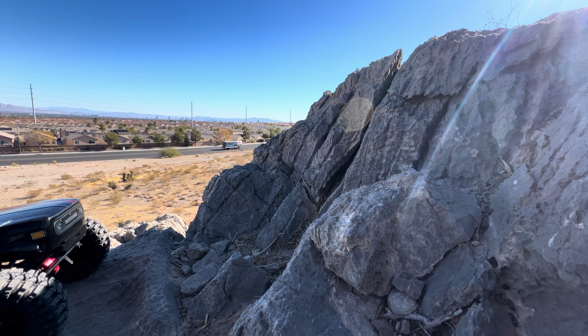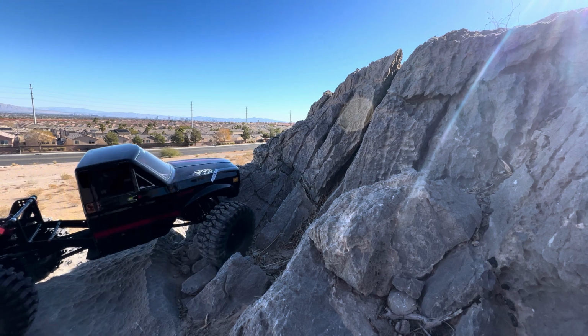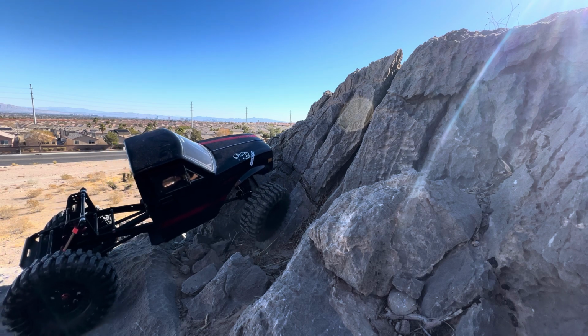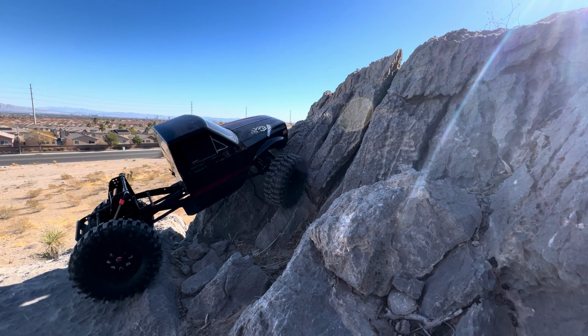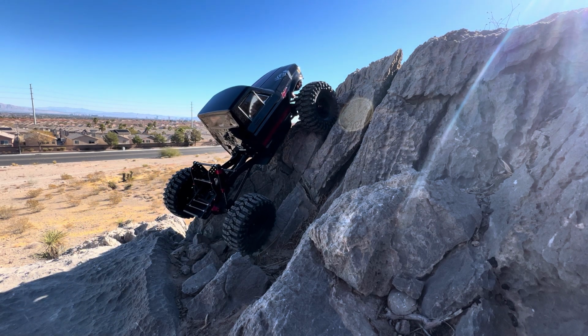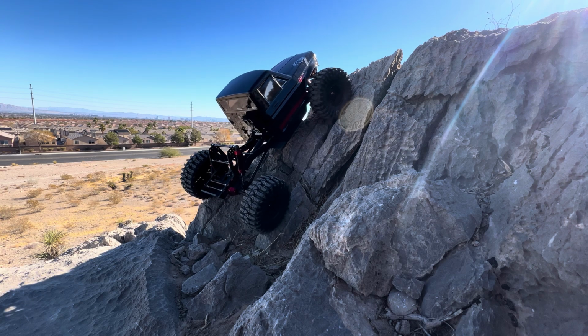We've got a pretty good one here in front of us. The angle of it's pretty steep, and tire placement's gonna be important here. Gonna put my right tire on that ridge right there, the ridge of the rock, and the rear tire follows right behind it. This is a steep climb here.